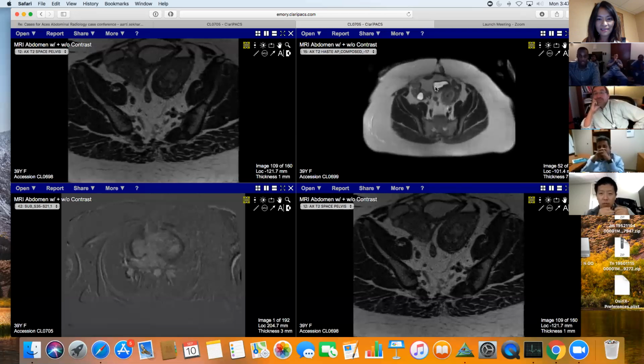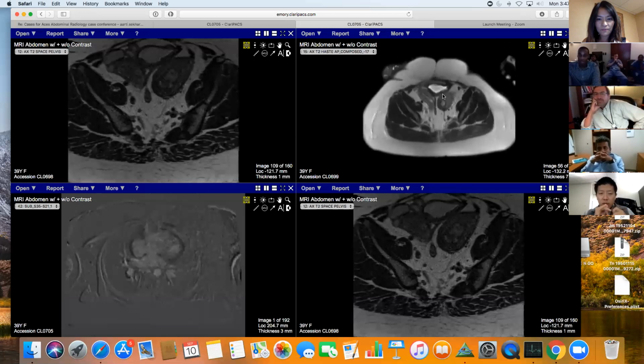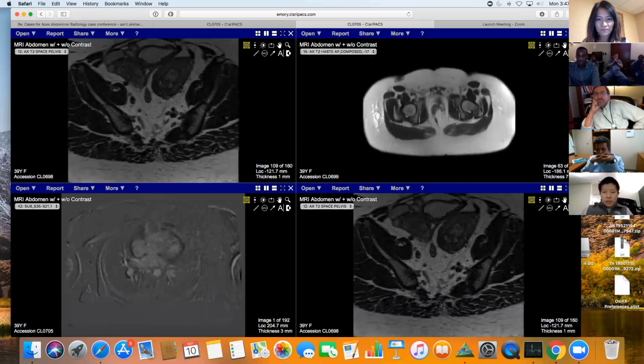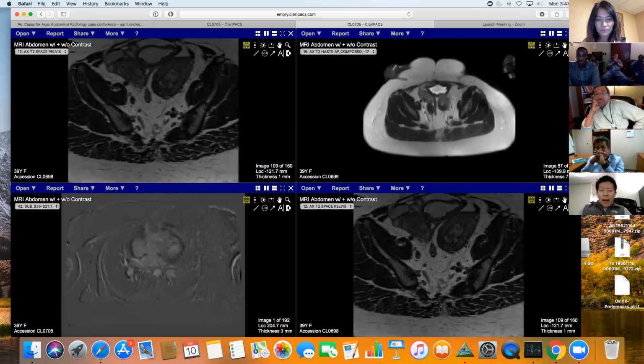And then, as you can see, the bladder is also abnormal. So she has a bladder augmentation with a Mitrofanoff procedure, appendicovesicostomy. And she's had all these things, and the syndrome that she has is the VACTERL syndrome.